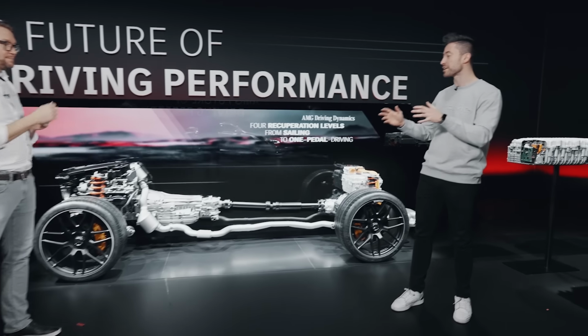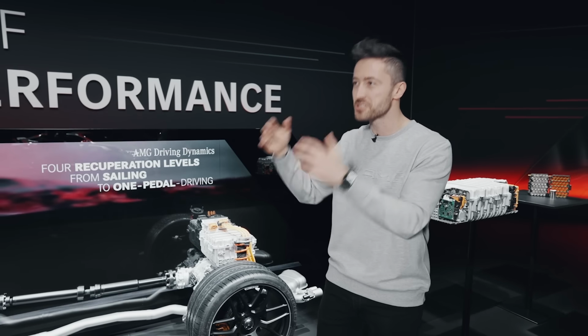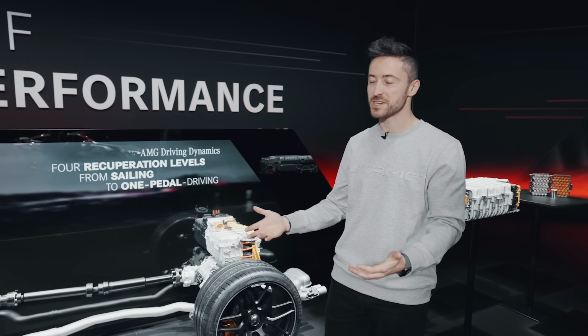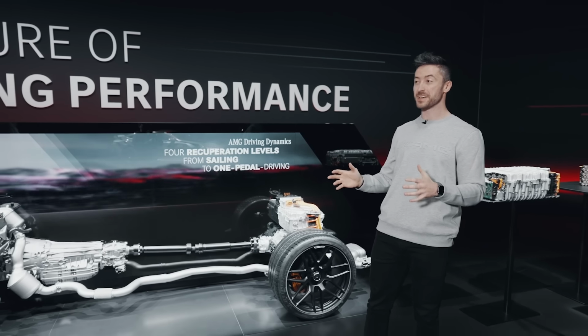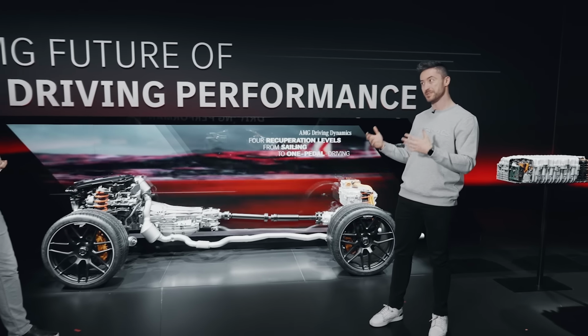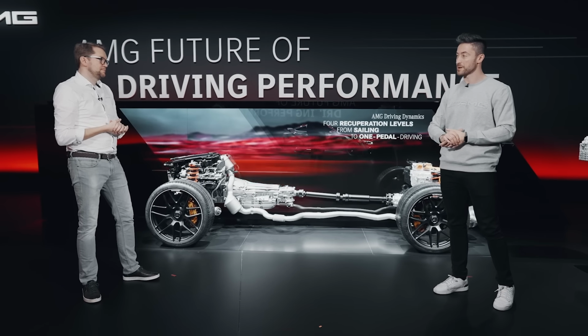So you're telling me not only does the ICE not cut down the power, but you're actually charging the battery by drifting. Exactly. That's the most AMG thing I've ever heard, I think. That is absolutely crazy. Thank you very much for these very interesting insights. I've learned that if we do a hybrid, we do it the AMG way, definitely. That was very, very interesting. Thank you very much for that.